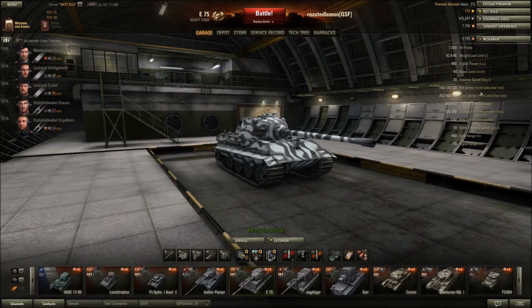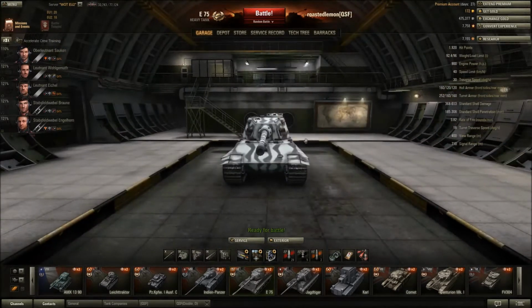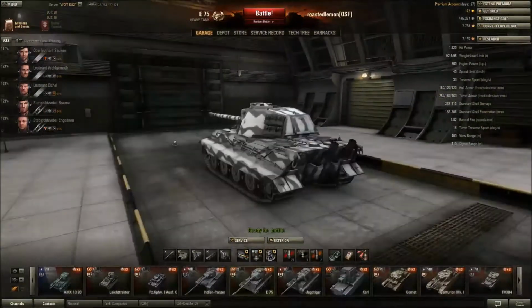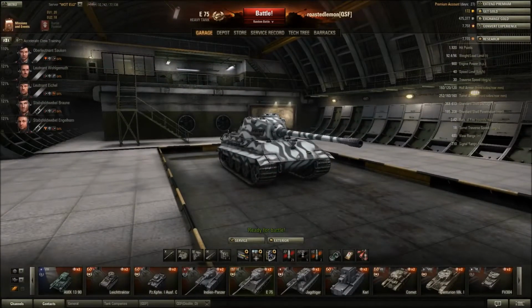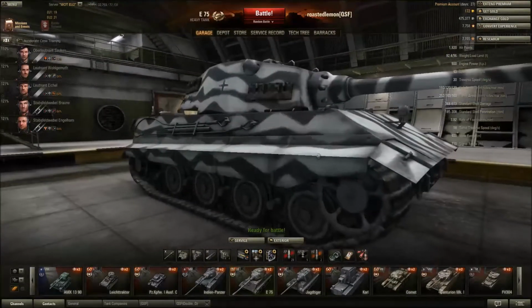The hull armour on the E-75 has got to be its strongest point. It's 160mm at the front, 120 at the side, and 120 at the rear, with the turret armour being 152 at the front, 160 at the side, and 160 at the rear. But the armour isn't just 160 thick. Its effective armour is higher because of this slope here.